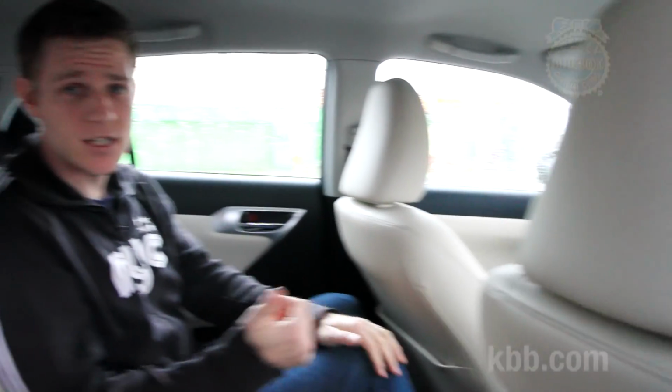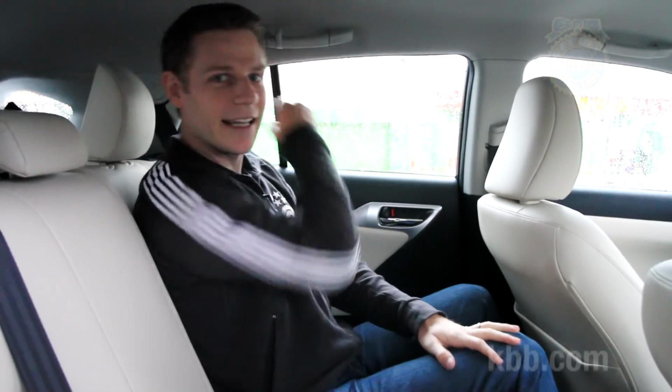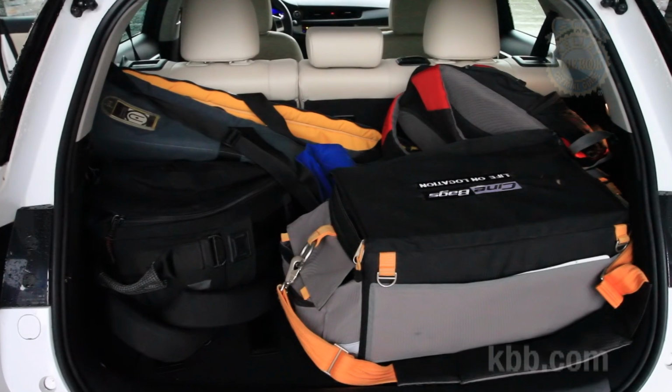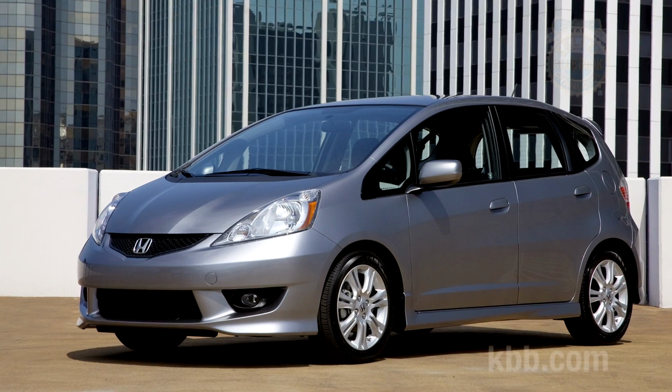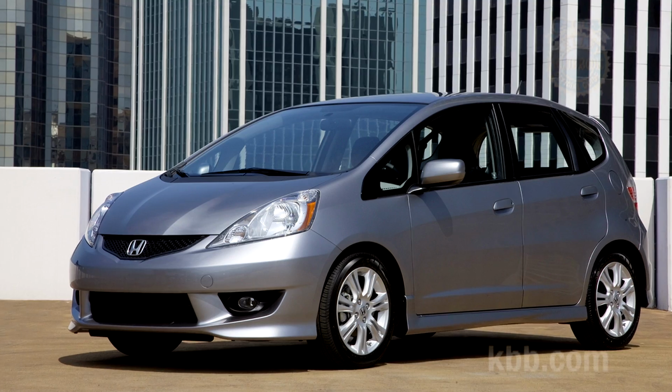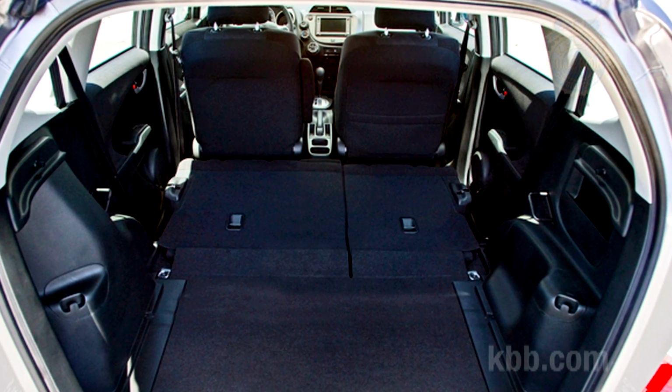So what's the CT200H all about? First, it's small, at least by Lexus standards. This dipping roofline makes it feel a little claustrophobic in the back seat, but by compact car standards, it's comfortable enough. With a little more than 14 cubic feet of space, cargo room is just okay by wagon standards. For perspective, the diminutive Honda Fit offers more than 20 cubic feet.